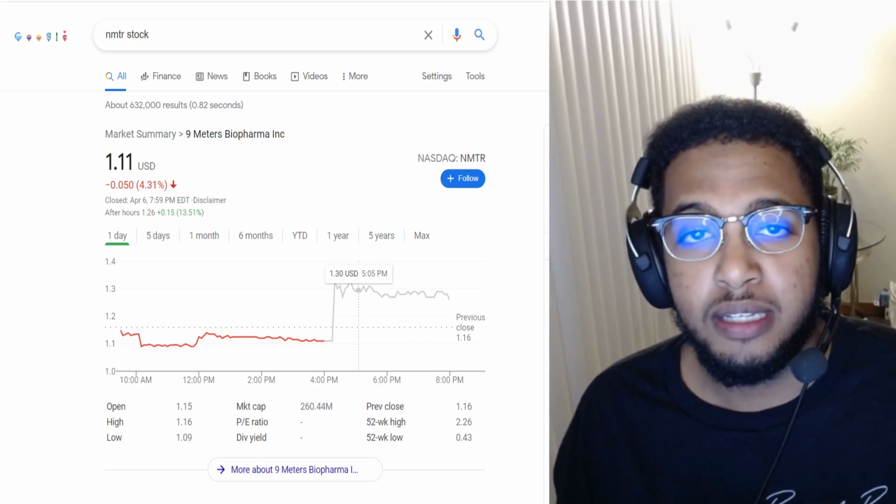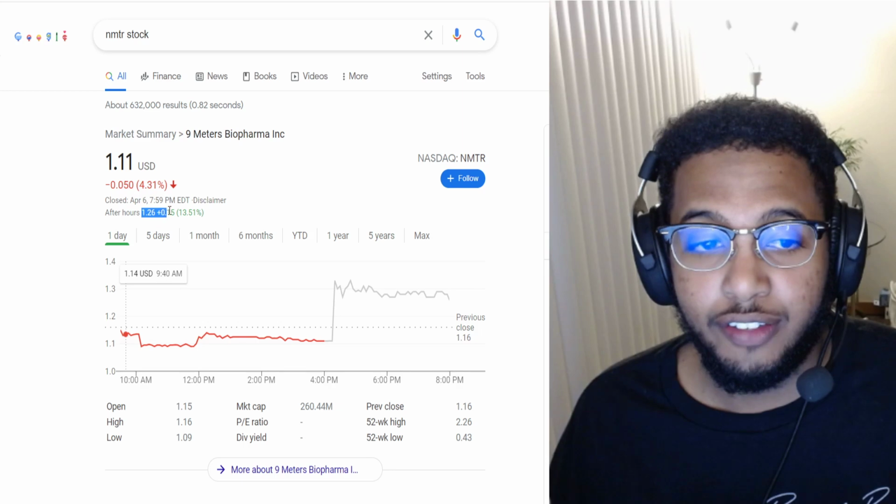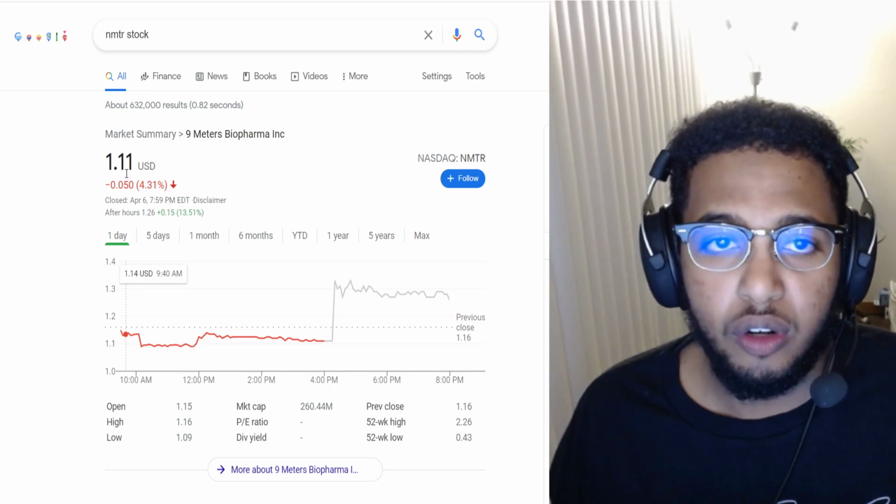Today we're going to talk about ticker symbol NMTR, 9 Meters Biopharma. They had a really significant jump in the aftermarket, about 13.5% after having a pretty red overall day.